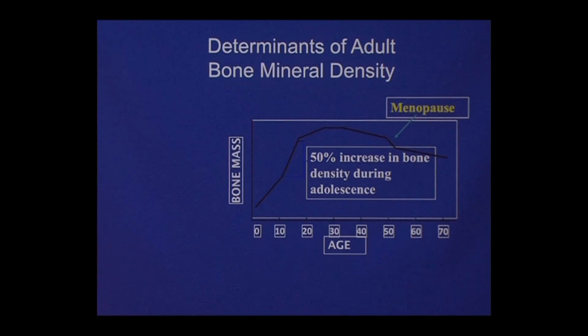And to understand fractures, it helps to understand bone mineral density and what determines adult bone mineral density. And on this slide, you're seeing across the x-axis age from birth to 70. On the y-axis, we're looking at bone mass. And from birth to about the age of 30, we're in a very rapid phase of bone acquisition. And 50% of our increase in bone mineral density occurs during adolescence alone. Then we reach a plateau, and we have a slow, gradual rate of loss of about 1% a year.